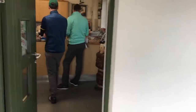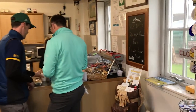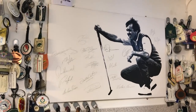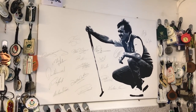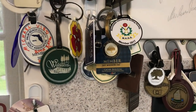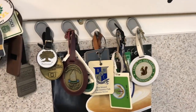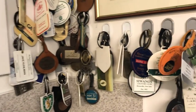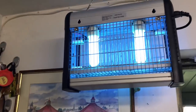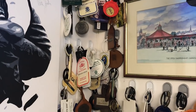So coming into the halfway house here. Nice warm break after 10 holes. And look at this, this is class. That signed picture with Seve on it. And then look at all these tags from all different places. Loads of different places. Members tags from everywhere. Love it. And that is a much needed sight.